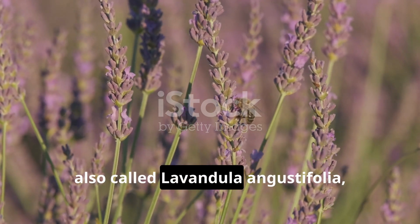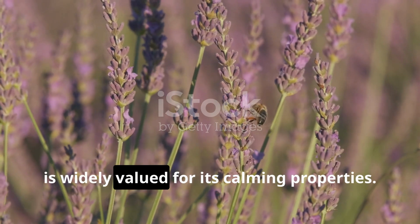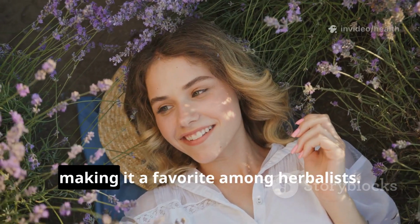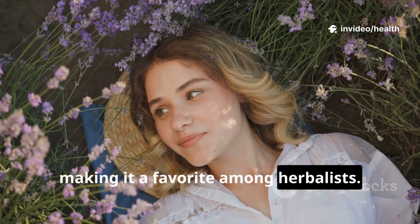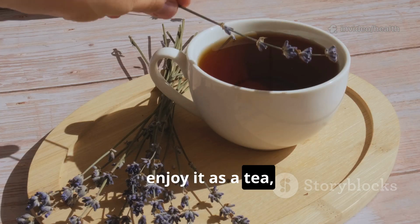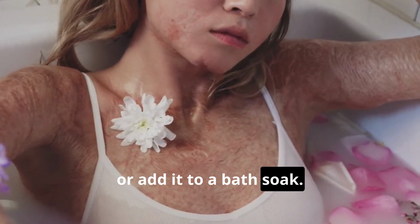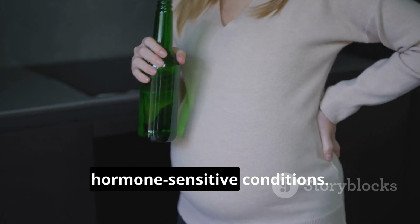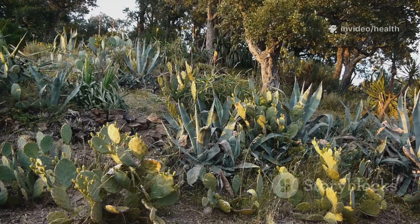Lavender, also called Lavandula angustifolia, is widely valued for its calming properties. It helps reduce anxiety and insomnia, making it a favorite among herbalists. You might use lavender oil for diffusion, or topically enjoy it as a tea or add it to a bath soak. Still, it's best to avoid large amounts if you're pregnant or if you have hormone-sensitive conditions.